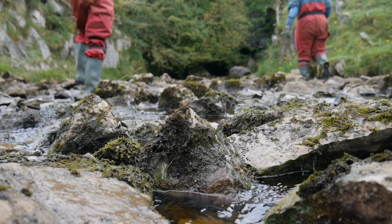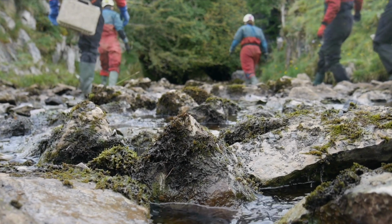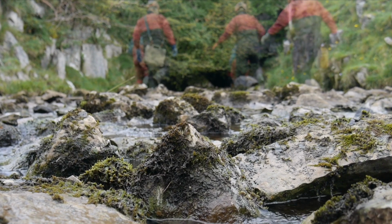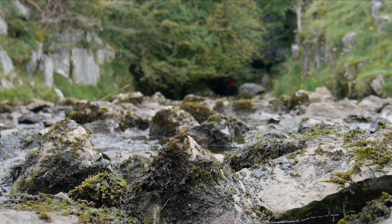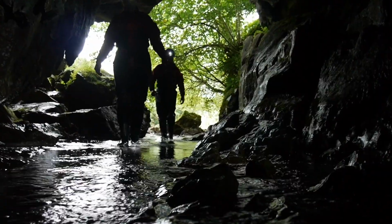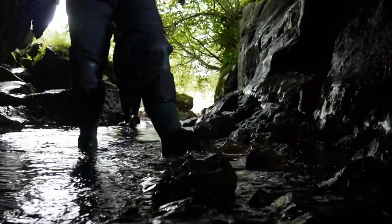The beck re-emerges into daylight from Browgill Cave a few hundred metres away. The through trip can be undertaken in either direction. On the day that this video was taken, we decided on an upstream trip.